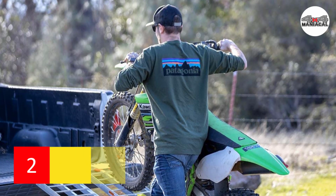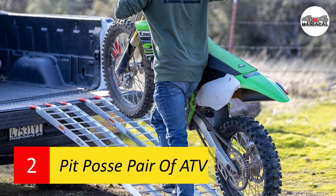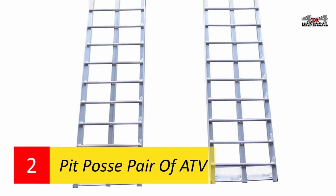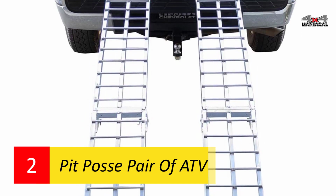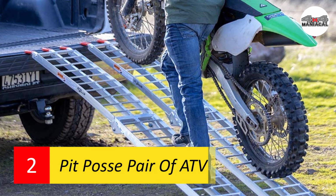Number 2. Pit Posse pair of ATV folding ramps. Pit Posse is a top-rated industry leader known for making some of the best ATV ramps on the market. Strong aluminum construction, heavy-duty hinges and joints ensure years of reliable use. These ramps come fully assembled, so they're ready to use right out of the box.